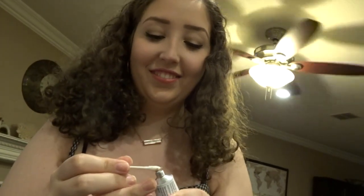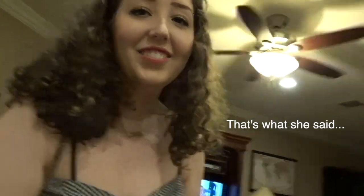And this side's always bloody. Literally all the time. That is gross, I'm not going to show them. But literally every time I put it in, it's bloody. Anyway, that's my MRSA.